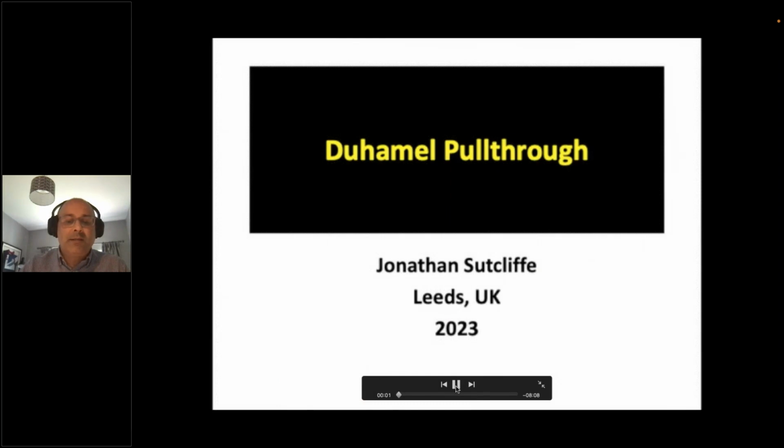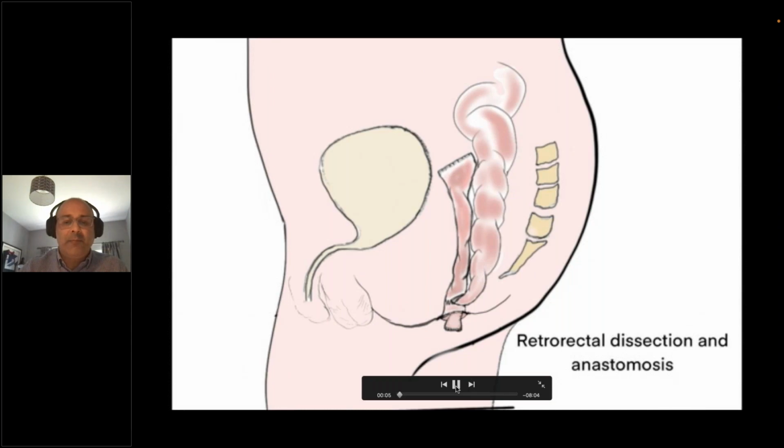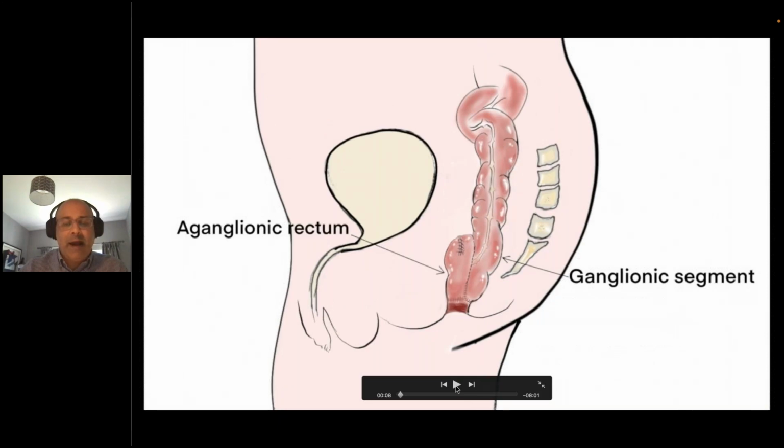So what I'm going to do is talk through 4 steps really. First of all, is decision making about how to decide which bit of valve to do the pull-through for. That's a generic issue. The second thing is to talk through how to do the retrorectal dissection for a Duhamel, and how to do the anastomosis, which is at the level of the dentate line in the Duhamel, so a little bit lower than for other procedures. Thirdly, it's how to form the pouch with a stapler, and then finally, it's how to make the pouch the right length so we don't end up with spurs.